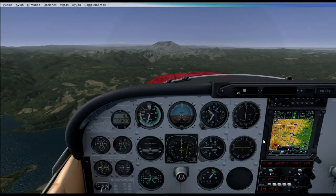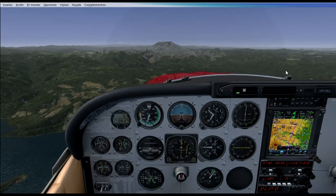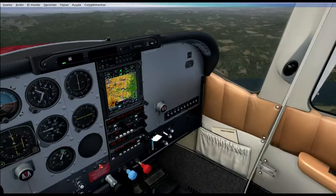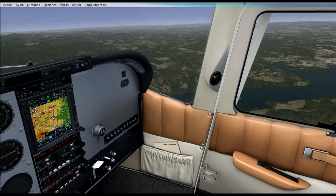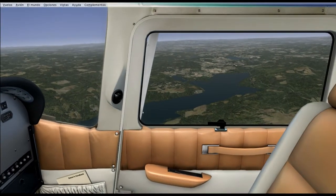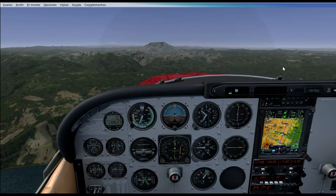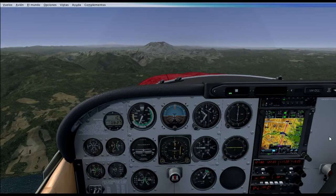Now we're overflying the Riffe Lake. Riffe Lake is a 23.5 miles, 38 kilometers, long reservoir on the Cowlitz River. Fishing in Riffe Lake can be very good. Species include rainbow and brown trout, landlocked coho, bass both largemouth and smallmouth, bluegill, crappie, and perch. So, you know, if you like fishing, you must visit the lake.